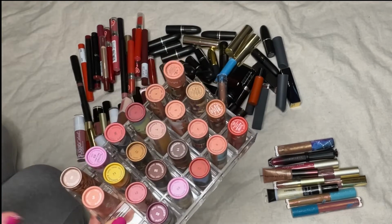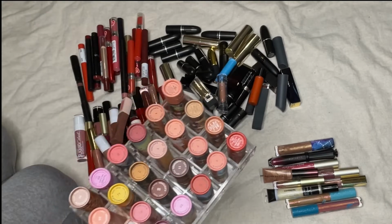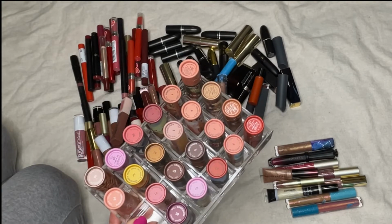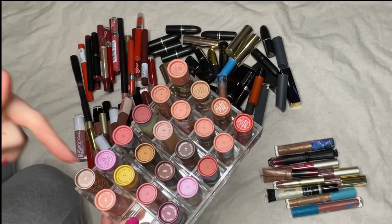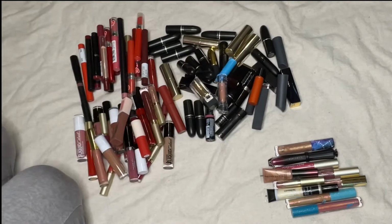I have my Sephora Lip Stories collection and one Alme. I am keeping all of these. I love them for swatching, for comparison. And they're just a really nice, affordable formula. Some shimmers, some mattes, some sheens. So I'm gonna keep all of these.